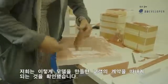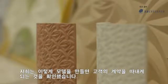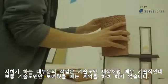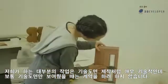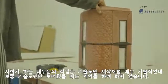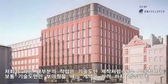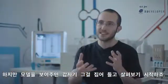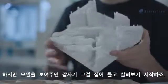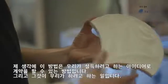We find that when we make models, it really engages the client. A lot of what we do is quite technical, producing technical drawings. You show someone a technical drawing and they just don't engage with that, right? But you show someone a model and suddenly they can pick it up, they can look around it, and I think it's a way we engage people with the ideas we're trying to pursue.